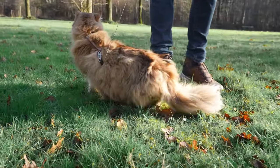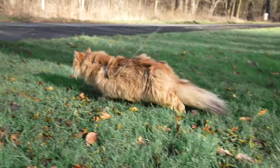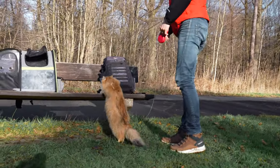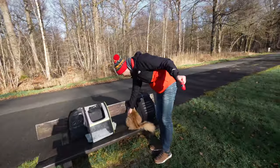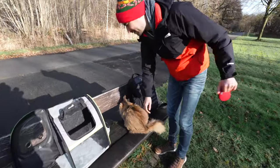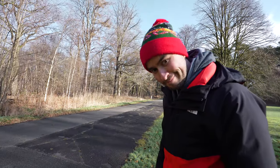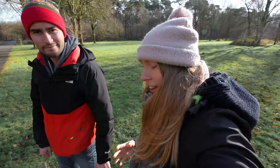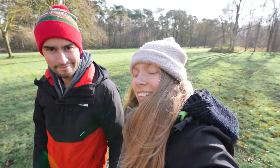Sometimes we try to motivate him by putting him on the grass so he can have at least a little walk. But we don't pull on the leash, we don't do that stuff. And he knows it. He's not having it. No, I think he wants to stay in his backpack. So, yeah. At least we tried. We tried and he's relaxed and he had some sunshine. So it's still a big success.